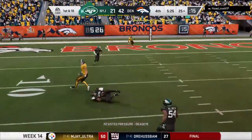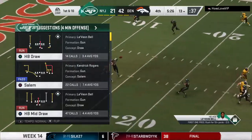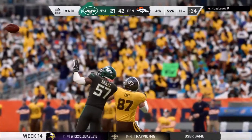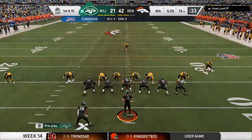A battle for it, and it's intercepted. Picked off by the linebacker, C.J. Mosley. So they get the takeaway, but that's just step 1. They still have a lot of work to do. But they don't want to focus on that now. Now it's about getting the ball in the end zone and hoping they can take it away again. Yeah, still a 3-score game, though, 4th quarter.